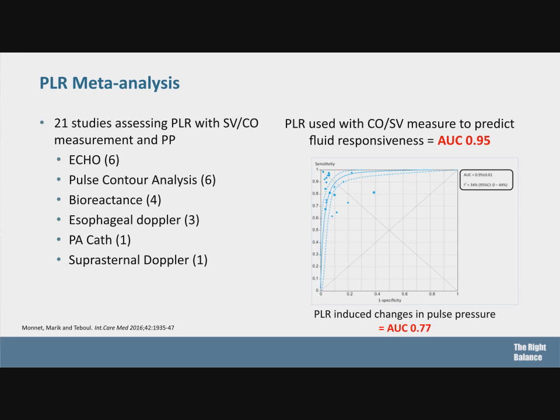So how accurate is this passive leg raise test? Well, there was a meta-analysis published a few years ago, and they took the results from 21 different studies that assessed the passive leg raise test using stroke volume and cardiac output, and also included pulse pressure. What they were able to demonstrate by conglomerating all of these studies is that when the passive leg raise was used with a stroke volume or cardiac output measure, it predicted fluid responsiveness with an area under the curve score. Remember AUC, I talked about that a couple slides ago. The AUC was 0.95. So that score tells you that using the PLR with a stroke volume or cardiac output measure is highly predictive if your patient will or will not be a fluid responder.